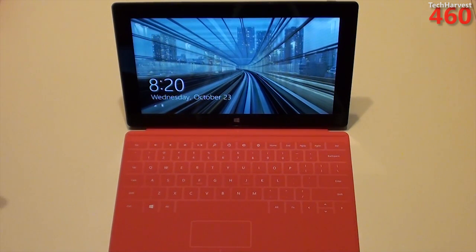Unfortunately, I never got around to posting a review on the Surface RT. So I thought it would be a great opportunity to actually take a look back on the device a year after launch. Now, when the Surface RT first launched, I thought this would be the tablet for me.